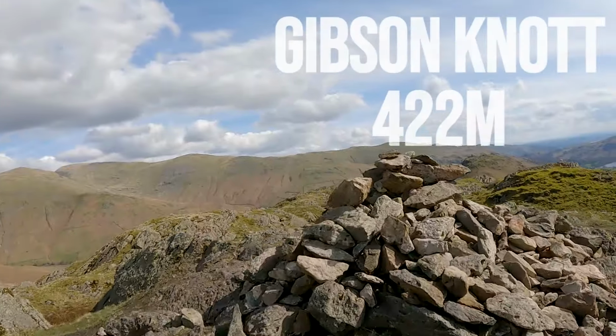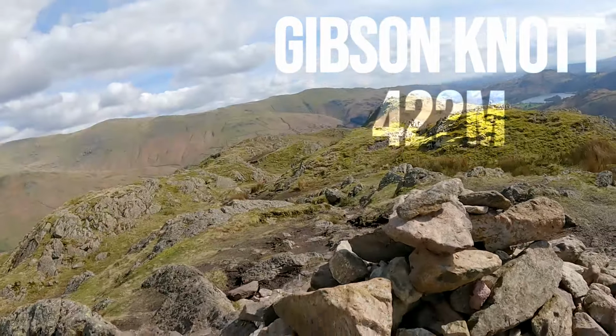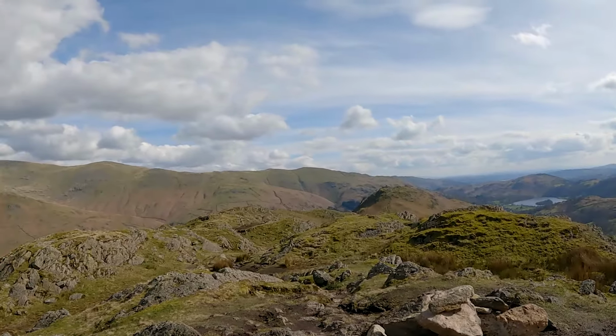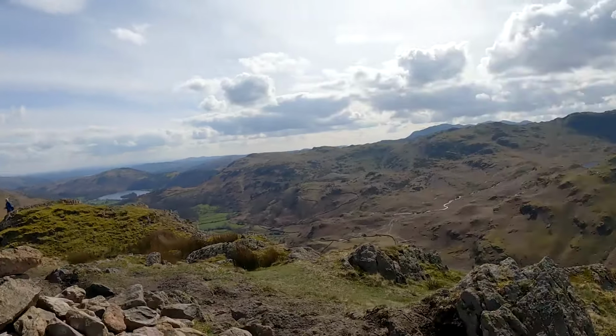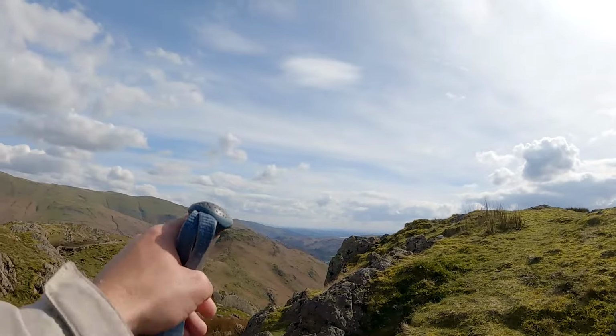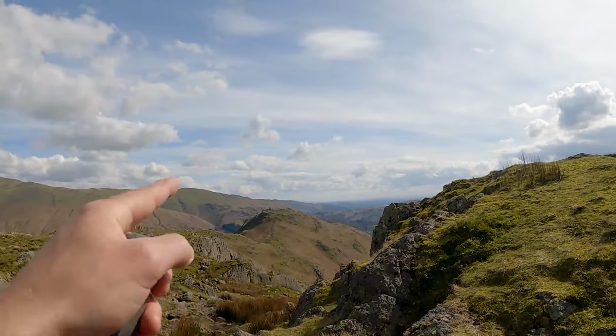Third summit of the day, Gibson Knott, 422 metres. You see our last one in the distance, Helm Crag. Not far to go, going to go down a bit and then back up. One more to go now, Helm Crag. And reckons we've got about an hour left on the GPS to summit and then come down. And you can just see there, you come off here now, and then there's the howitzer in the background. See quite a few people in that area.